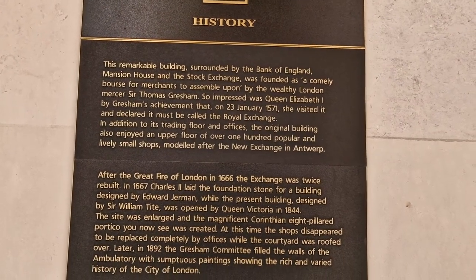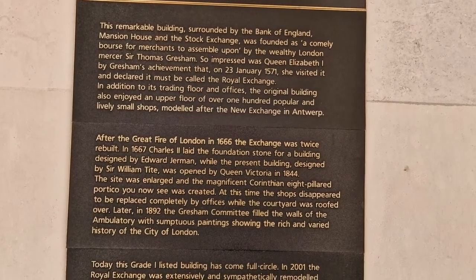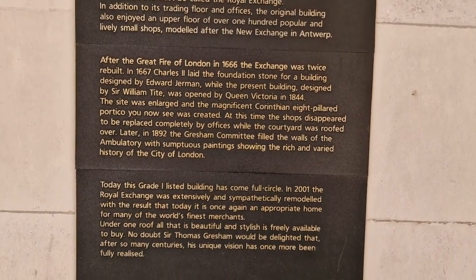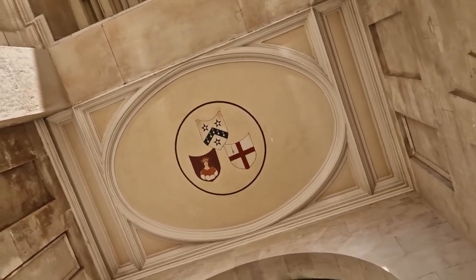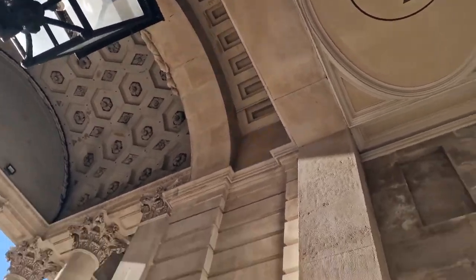That's what I said about before, wasn't it? When Thomas Gresham founded it, he called it the Bourse. And Queen Elizabeth I didn't like that. She thought it sounded too Dutch, so she decreed that it should be called the Royal Exchange. It's very impressive.